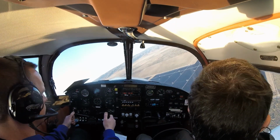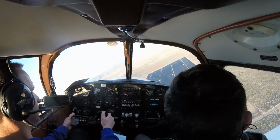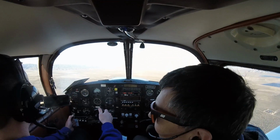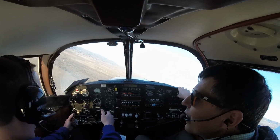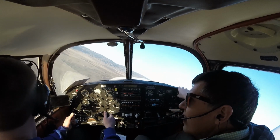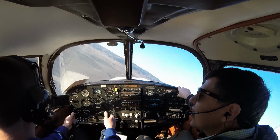Okay. That's right. You can bank a little steeper here at the end. Oh, bring it around to... The wind decided I needed to bank even steeper than I was planning. So it worked out perfectly. Alright, it was helping me out. Yeah. This is looking good. Keep that bank angle. A little too steep.